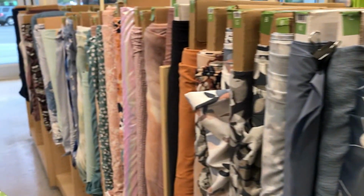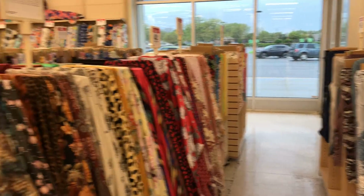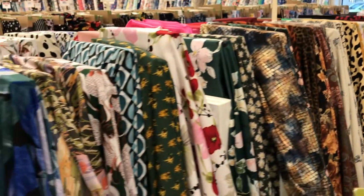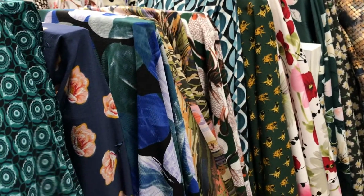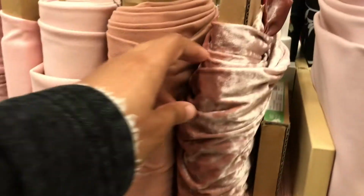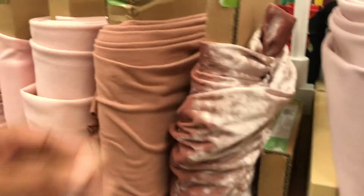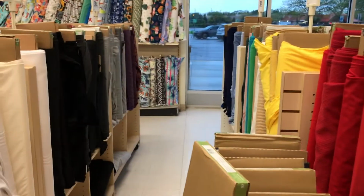So at this point, I'm just browsing all the aisles, trying to find some fabric that I really like. Shopping for fabric can be overwhelming because there's so much to choose from and so many different materials. So really, I would suggest going to shop for fabric when you have some time, because for me, it's a rule that I must hit every single aisle because you never know what's down that aisle. And I don't want to skip it because I may just miss exactly what I need.